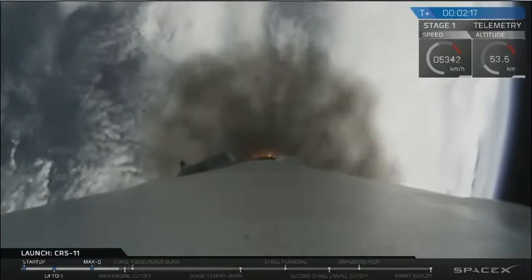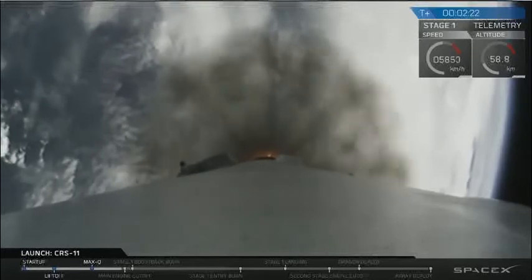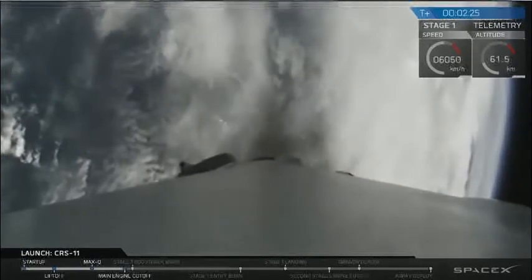Now we're going to come up on 4 events in rapid succession. We'll let those happen and then I'll briefly discuss what they were. But those are MECO, stage separation, second engine start, and then the boost back burn.